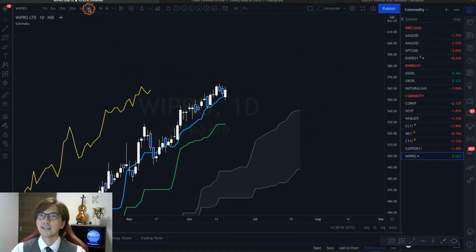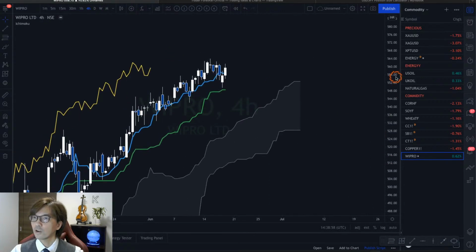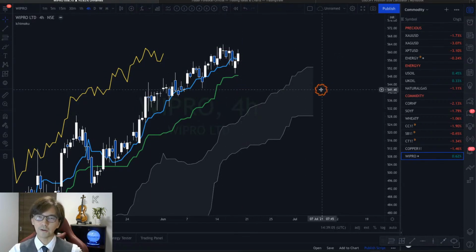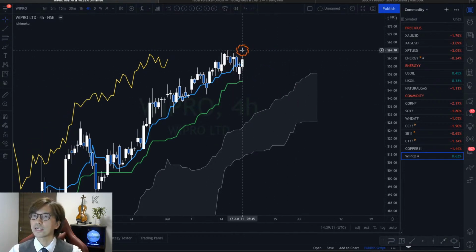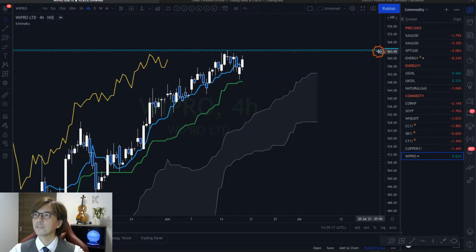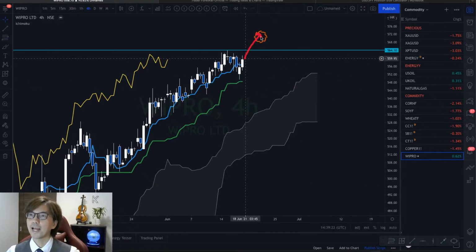And then let me compare it with the forward chart. In the forward chart, the price is now consolidating. The Kumo still shows bullishness, but now it's ranging, retracing today. So yeah, ideally we have to wait for the resistance breakout at 564.10 and look for the buy chance after breakout.